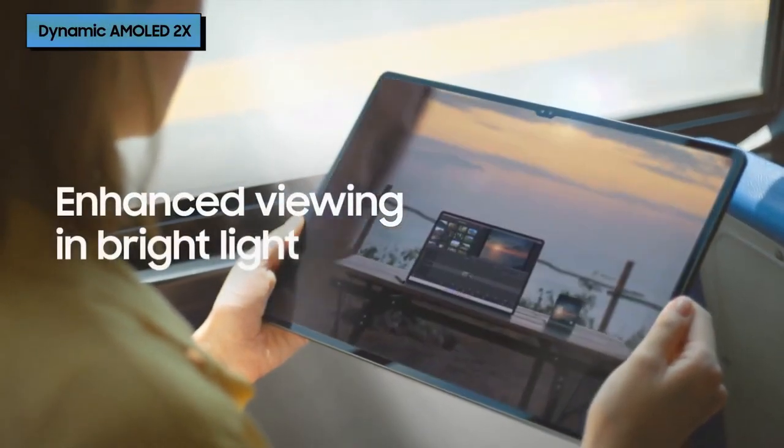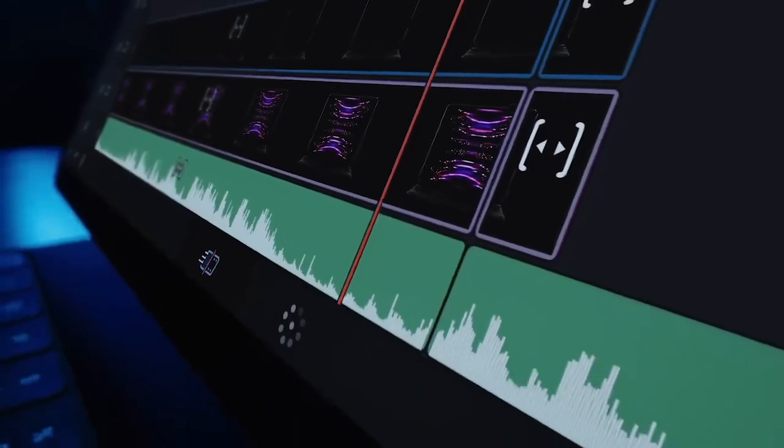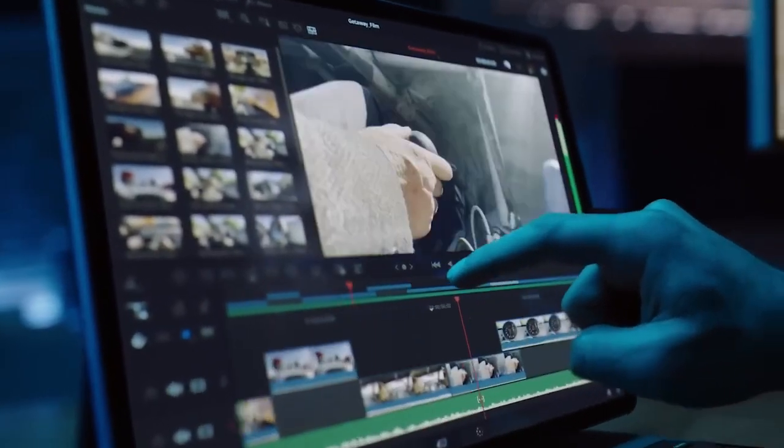The iPad Pro has a slightly smaller, but still large 12.9-inch mini LED display with a resolution of 2048 by 2732 pixels. Apple Liquid Retina XDR technology and a 120 Hz refresh rate thanks to the addition of Apple ProMotion.